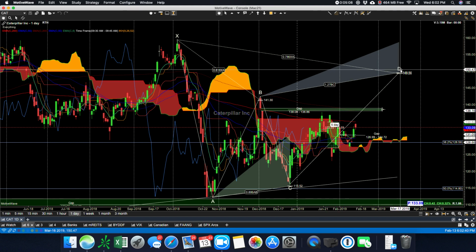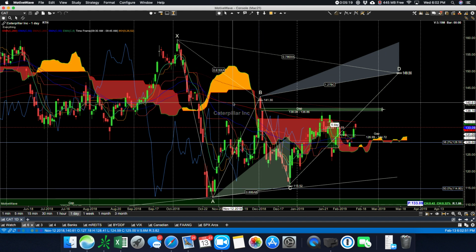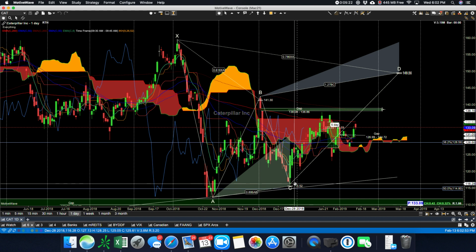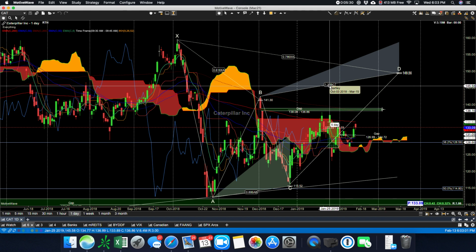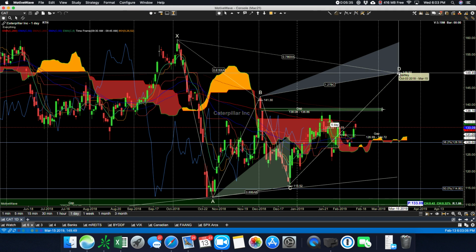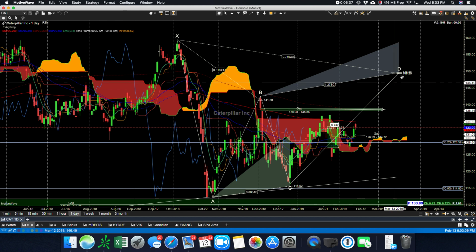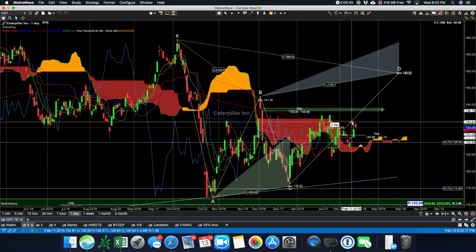Caterpillar is still on its way to completing this Gartley, which had a nice 61.8 rise here to the X2A distance. And then it pulled back to the 88.6, which is true Gartley pattern, and now should find its way up to 127 of BC or 78.6 of XA, which are the same value. I mean, that's why you call them patterns, because there's just too many similarities and coincidences to avoid calling them anything.